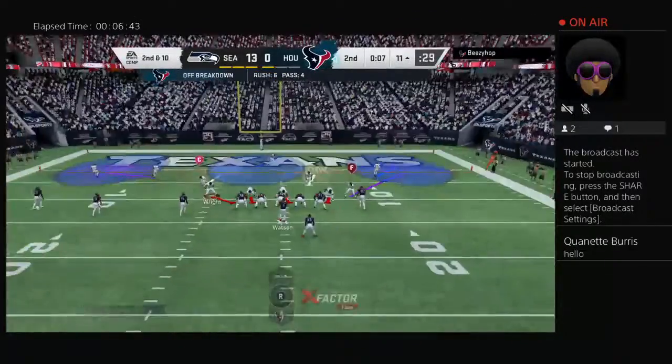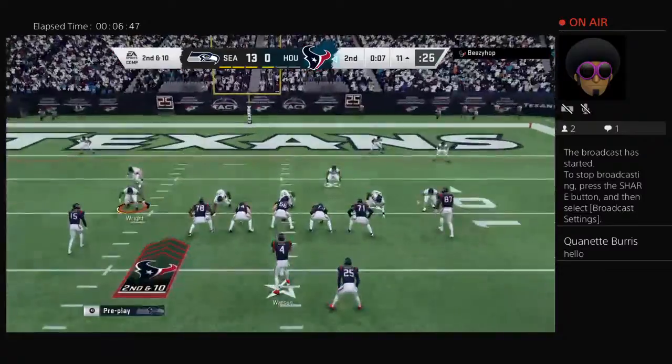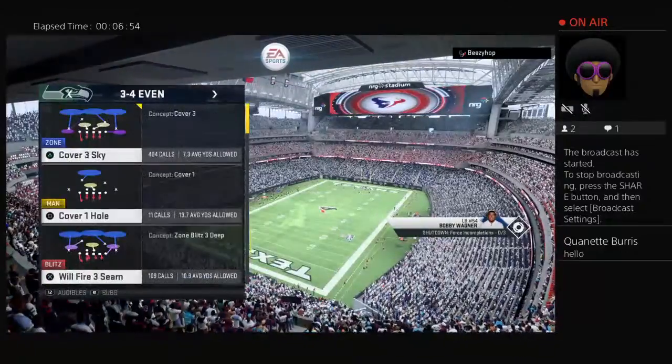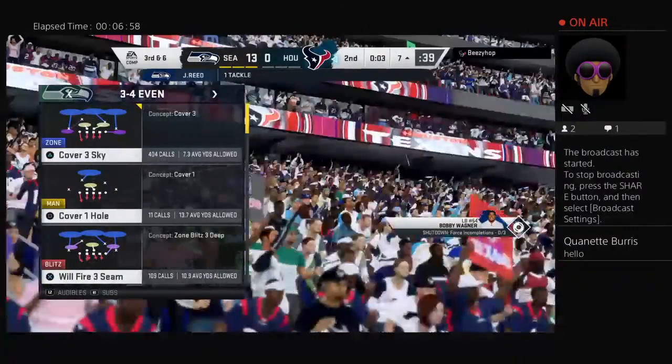So after the incompletion on 1st, now 2nd and 10. Running from the gun, Johnson. And here he'll get it down to the 7. Now whistles and a timeout with 3 seconds left in the first half.